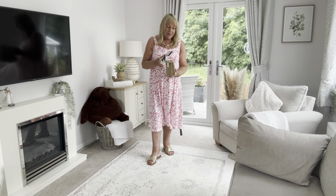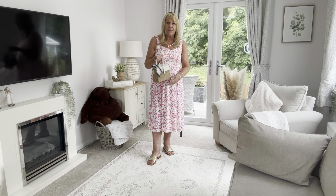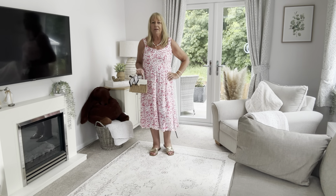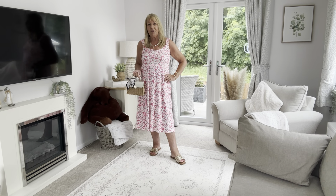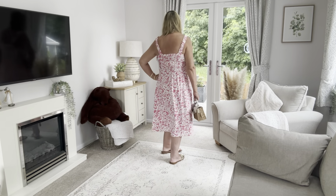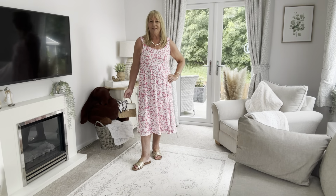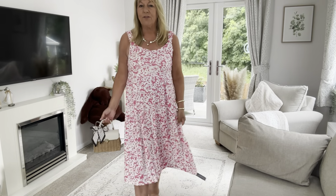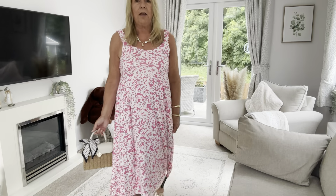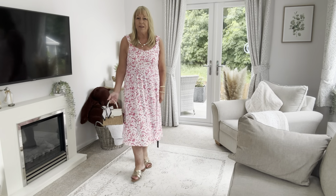Oh, that's the only thing with this little bag. It's quite annoying sometimes. It just has a habit of flicking open. That's when you can lose all your stuff, isn't it? But this fabric is super soft. I'm liking the length. It's slightly shorter, isn't it, than the other one? I'm liking the length on this one.